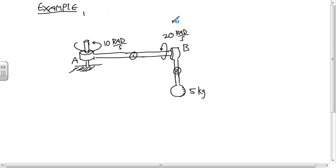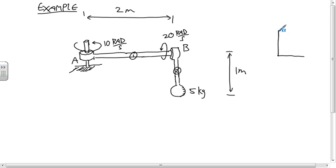Okay, let's say this arm is 2 meters long, and this one is 1 meter long. We're going to use a coordinate system oriented with X this way, Y. Well, not necessarily, but we already know what their motion is, so we don't care about them. If we act, and we're not asked about it.